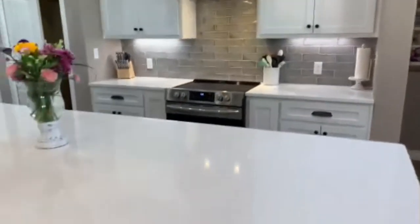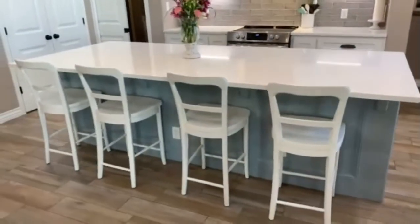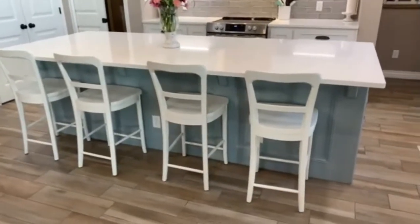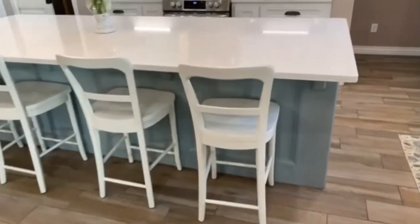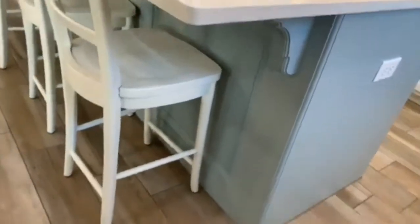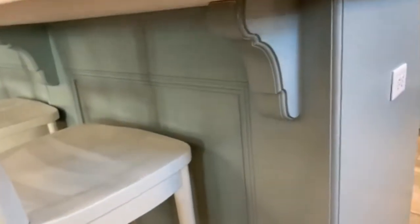Okay, and then if you back up here and look at my island, this is a 9 or 10 foot island. I think it's 9 foot. These chairs are from Pottery Barn, and I got them at the outlet so that they were much cheaper. The island is painted a blue color from Sherwin-Williams. I'm not sure what the color was, I forgot. It has corbels under it, and then these are panels underneath there.